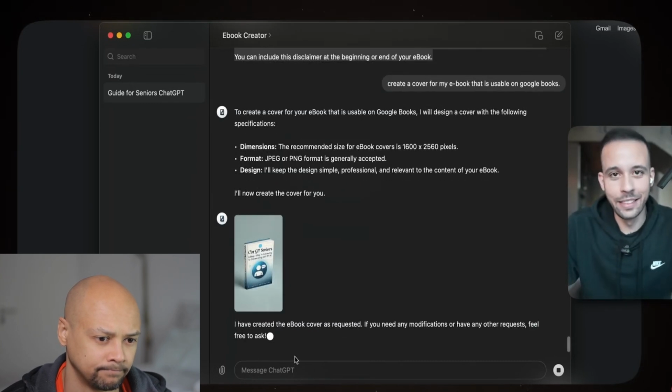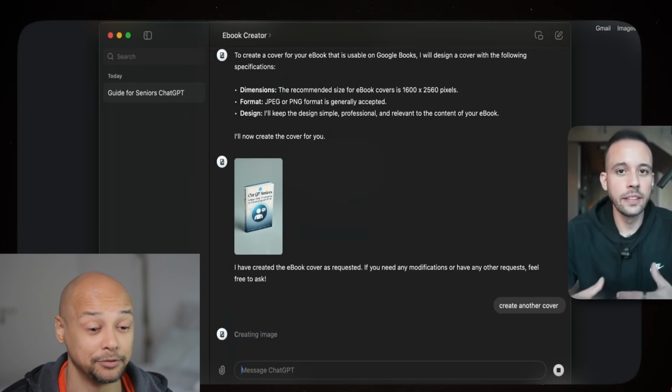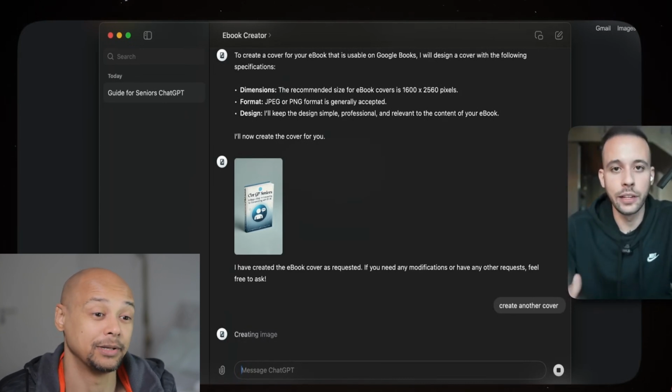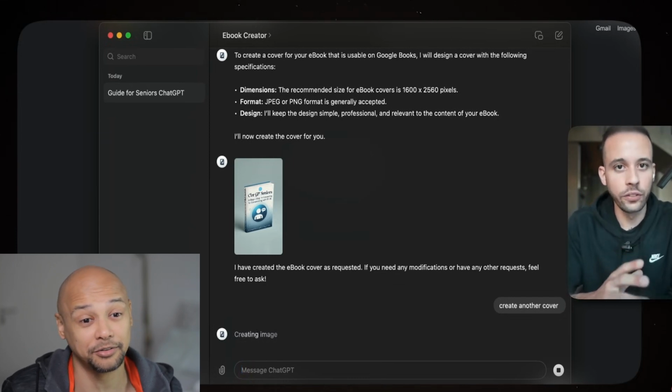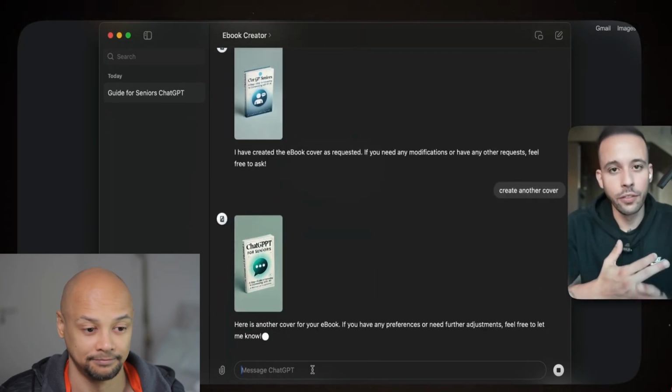Now, I hate this one that it created. If you don't like it, just tell it to create another one. ChatGPT is completely free to use. You can keep doing this until you're happy with one of the covers. If you still don't like the results on ChatGPT, you can use either Leonardo AI or Midjourney to generate a cover for your ebook.